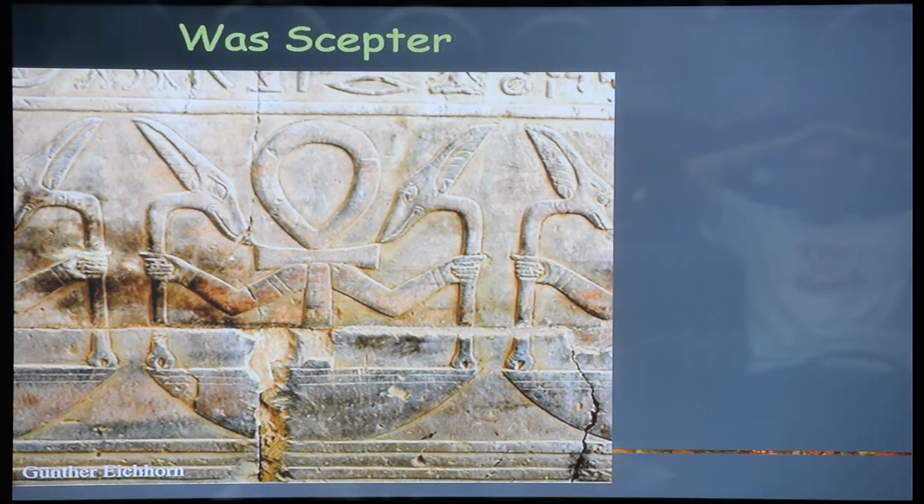Now, Garth, you've done something on the wasp scepter, right? Garth is of the opinion, I follow his view, that these are very likely pterosaur-like creatures. If you look at the face right there, it's a very sharp beak, and then they've got the spike in the back, like that protruding bone in a pterosaur.